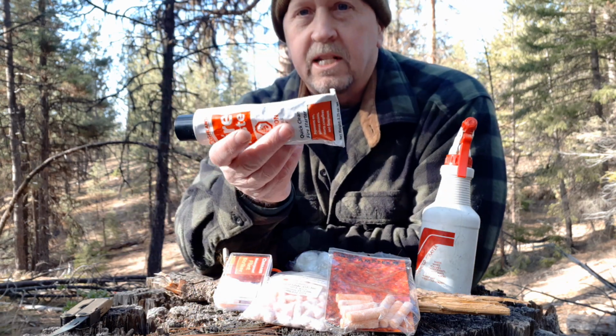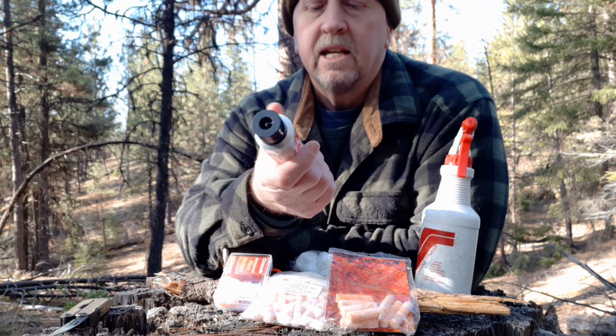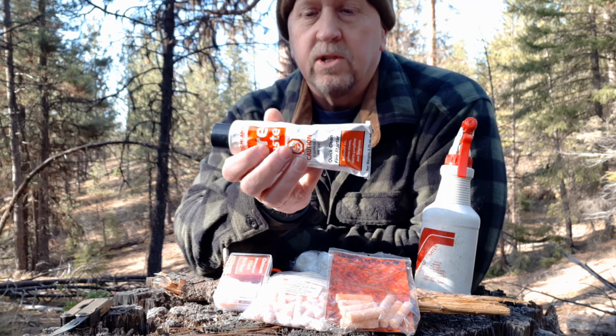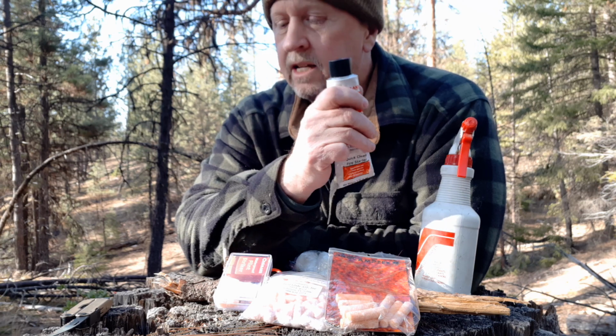Fire paste. Biggest disadvantage is the size and weight. The thing is just bulky and takes up a lot of room in the pack. And then I've read of others who've had issues with the tube getting punctured and different things and making a mess in their pack.